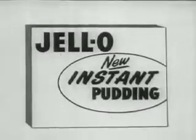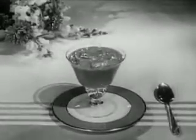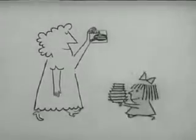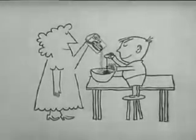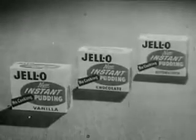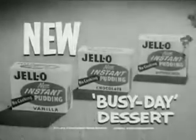Never too late anymore, because now the Jell-O family of famous desserts brings you new Jell-O instant pudding that needs no cooking. Just add to milk and beat. In minutes, this terrific new busy day dessert is ready to eat. Creamy, nourishing, so delicious, and so quick, you can make it just before dessert time while the children are clearing the table. Or let the children make it themselves. It's that easy. New Jell-O instant puddings are at your grocer's now. Stock up with a terrific new busy day dessert. New Jell-O instant puddings.